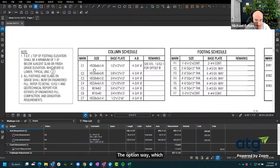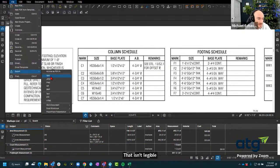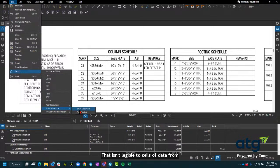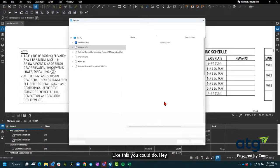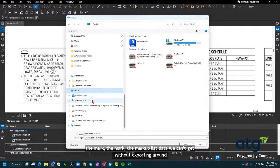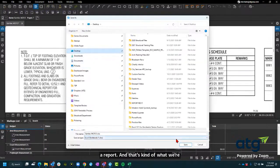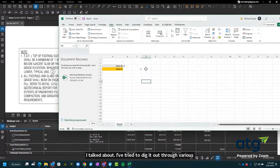Like this, you could do, hey, I can't get it from the PDF. Have you guys tried this? I'm just thinking. Oh yeah, I do that. But the markup list data we can't get without exporting a report, and that's kind of what we've talked about at U Chapter 2. I've tried to dig it out through various levels of Power Query, and it's just not there. I'm not sure where it lives.